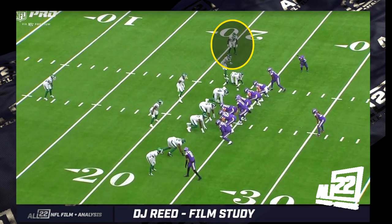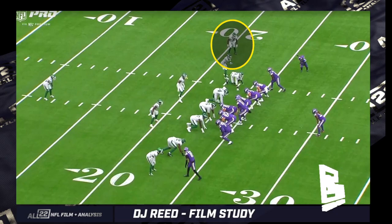But he contests everything. I liken him to a mixture of CD3 and Amik Robertson from a style standpoint, except he's just a little quicker than both of them, to be honest with you.